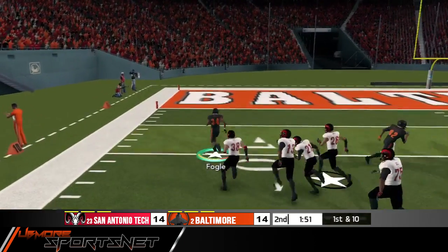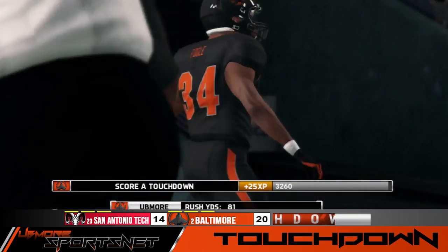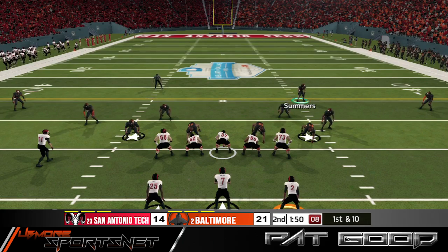He's at the 20. Inside the 10. He'll take it all the way for the touchdown. Wow. When you see that end zone in front of you, it can elevate your running to another level. Awesome play.